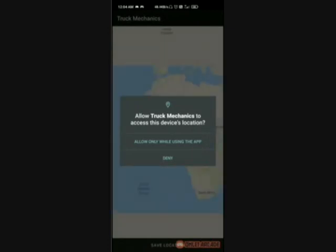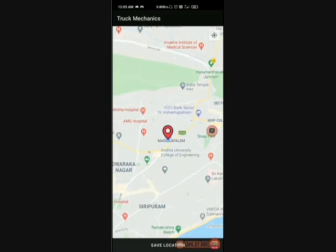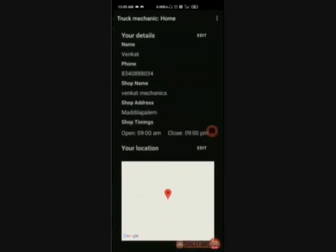Then the app asks permission whether our location can be accessed or not. Then give the permission. The blue color dot on the map shows the present location. If you have your mechanical shop at that location, you can save it by clicking on save the location. If your mechanical shop is not in your present location, then you can locate the location on the map where it is present and click on save the location option.